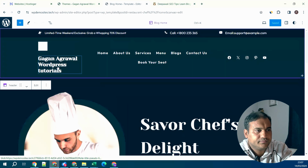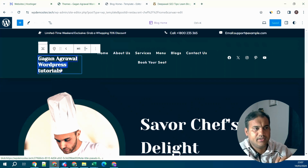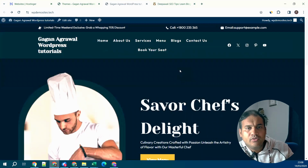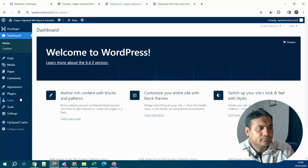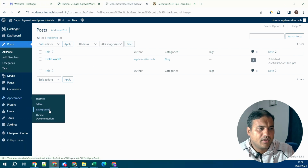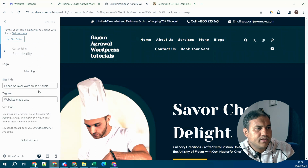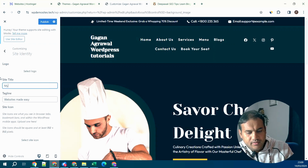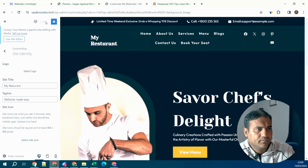Get started. So you will see it has a header where you can update it directly. Now what you can do is either click over here to edit the website, or you can go directly to the dashboard, go to pages, or for this theme you have to go to appearance and background, and over here you will see the details. So go back, site identity, you can change it. Instead of Gagan Agarwal WordPress tutorial to, say, my restaurant. Okay, so it has changed to this, and you can publish it.